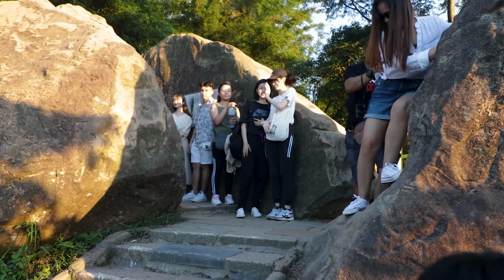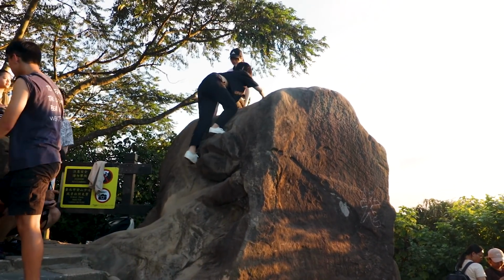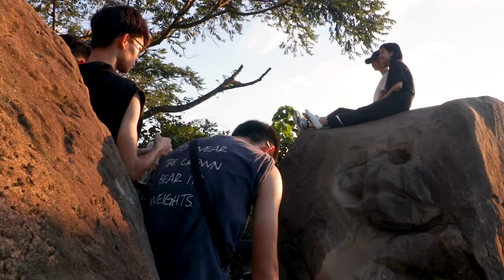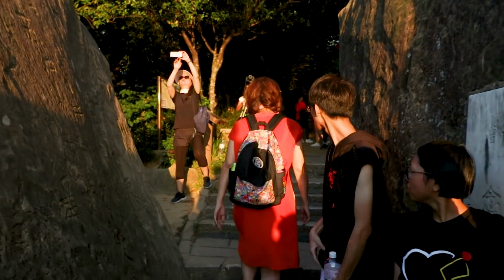Seems you have spotted the Instagrammers queue. People queuing up to take a picture from above, from the top of the rock. Serious case of doing it for the gram.